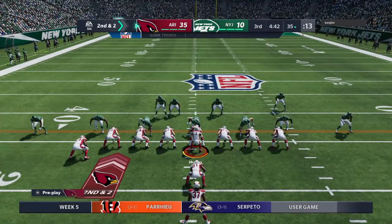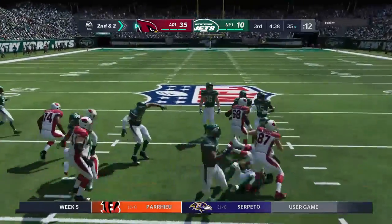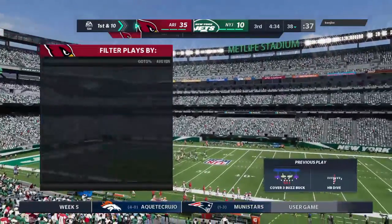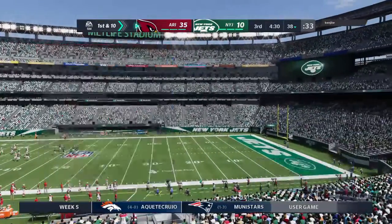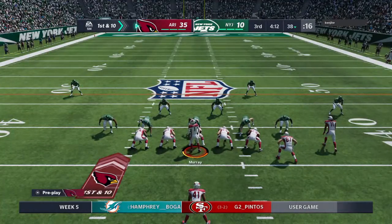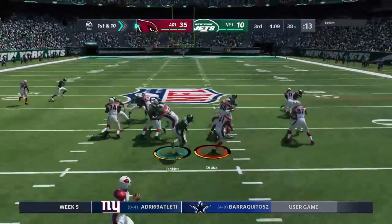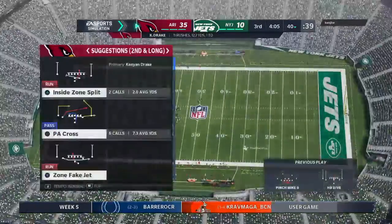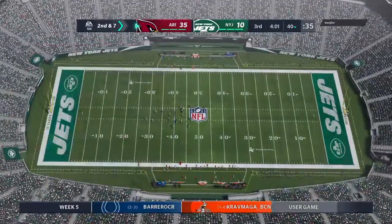More muscle up front for this 2nd and 2. They've got 3 tight ends out there. And he'll be brought down shy of the 40 at the 38-yard line. They'll get 3 as the drive continues. It's a first down. 2nd and 2 is prime time for a little bit of a gamble, isn't it? Open up the playbook, go play action, toss that bad boy deep. But in this situation, give it to your back. Let him pick up a first down. Keep the sticks moving. 3 yards on the pickup there, and it'll be 2nd down.